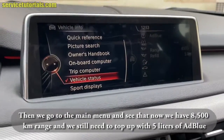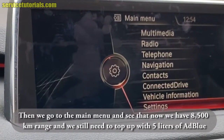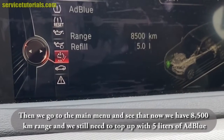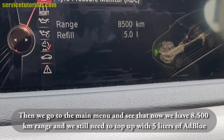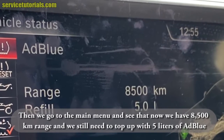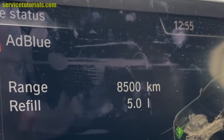Then we can go to the main menu, vehicle information, vehicle status, and here at AdBlue we see that we have 8,500 kilometers range, and we still need to top up with 5 liters of AdBlue or DEF. So you can drive for 7,000 kilometers with just 5 liters of AdBlue or diesel exhaust fluid.